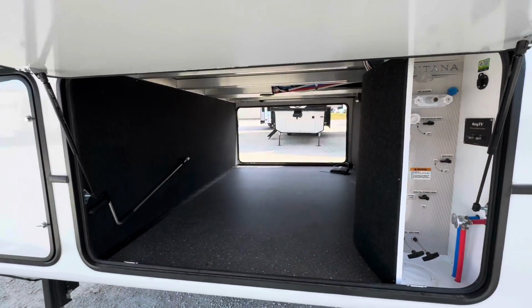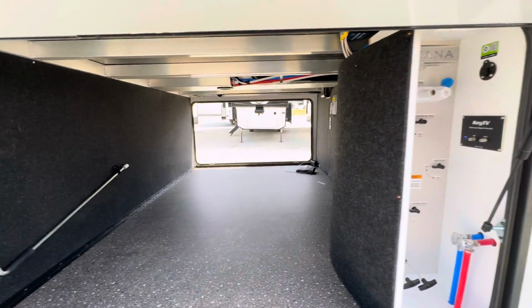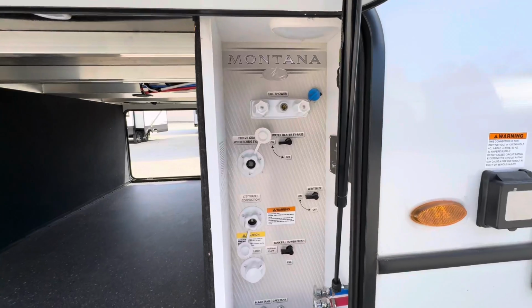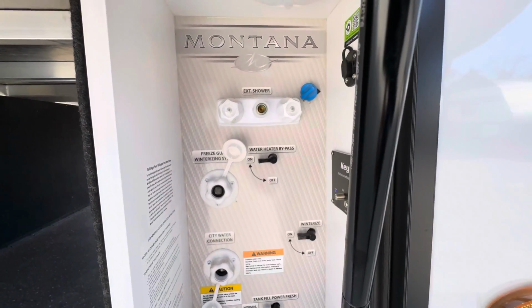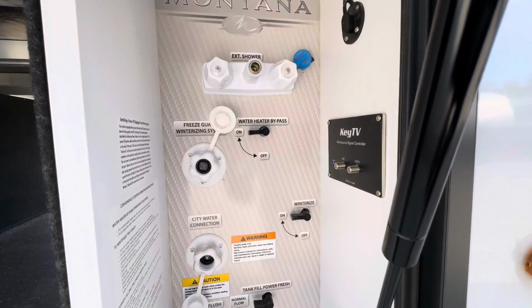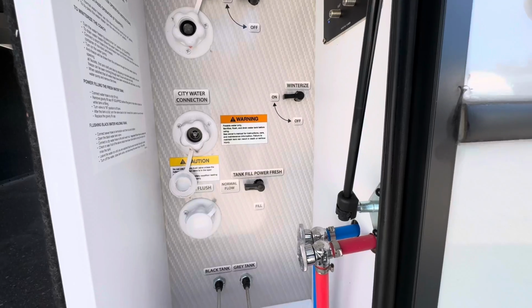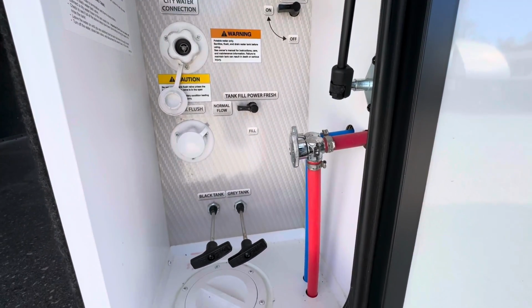So right here's the back end of the pass-through storage. Again, it's absolutely massive, that aluminum frame construction. But this is going to be your docking station. I like how it's all tucked away. So you got the hot and cold water in the form of an outside shower, your cable plug-ins, winterization, city water connection, black tank flush, which is a sprinkler system there for your poop tank. Just everything is really nice and easy, and it's tucked away.